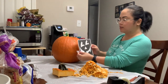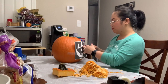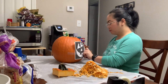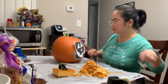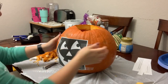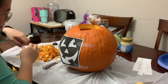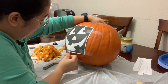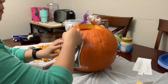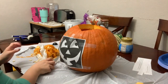Paste this stencil right here. Okay, so let's go ahead and carve this pumpkin. I think I put it there. Good. Let's add more tape. Right here. Up here. Okay. Let me just get a paper towel.